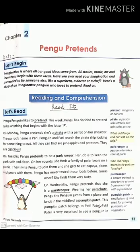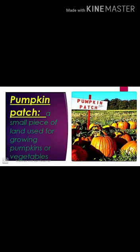Now, wearing her parachute, Pengu the penguin jumps from a plane and lands in the middle of a pumpkin patch. तो पेंगू पेंगुइन जो है हमारी क्या करती है? पैराशूट पहनती है अपना और जंप करती है प्लेन से, ठीक है? और कहाँ पर लैंड करती है? In the middle of a pumpkin patch. Now what is a pumpkin patch? It's a small piece of land used for growing pumpkins or vegetables. एक छोटा सा पीस होता है लैंड का जहाँ पर हम लोग पम्पकिन्स ग्रो करते हैं और बाकी की वेजिटेबल्स भी ग्रो कर सकते हैं.